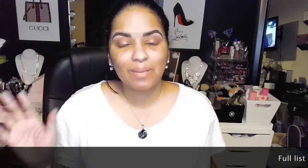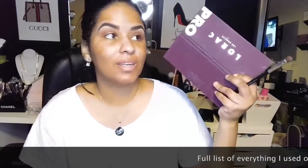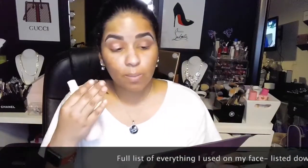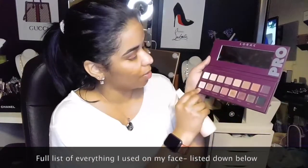Skincare brush. Nice. Okay guys, so if y'all can't tell, I am in the midst of doing my eyeshadow right now using the Lorac Pro Palette 4, which I adore. All the Lorac Pro palettes are good. But anyway, I wanted to give my eyes a little more pop in the middle. So I want to use this shimmer shade called Candlelight and then Soft Pearl as a highlight.